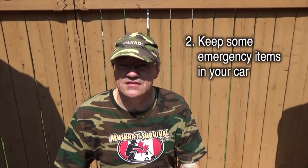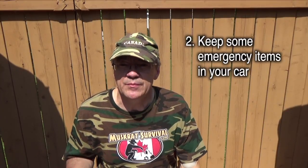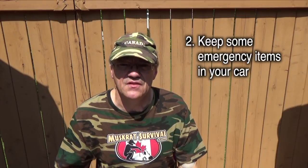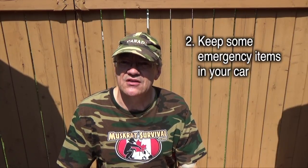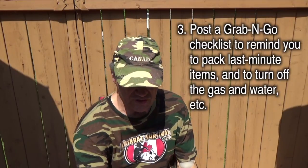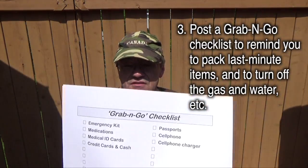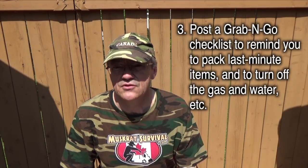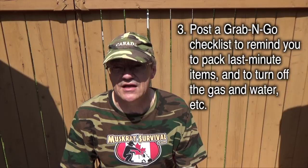Another tip would be that some of these items could already be packed in the trunk of your car as a car emergency kit. You know, things like emergency blankets, flashlights, that sort of thing. And of course, it's a good idea to put that grab and go checklist on the inside of the closet door of your main entrance to remind you of the things that you need to grab before you head out.